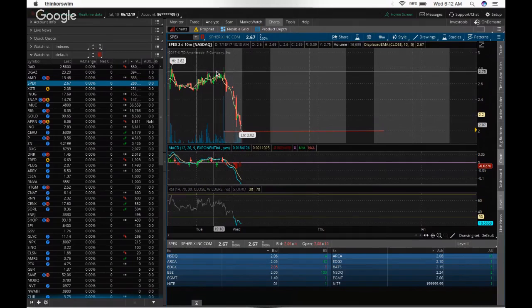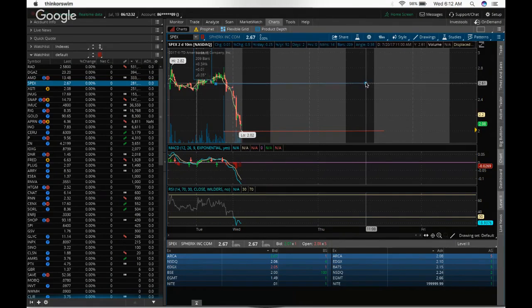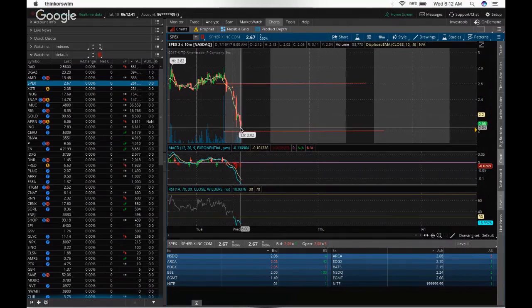But again, there's a lot of people that are going to start wanting to cut losses during the market open, and that might actually push it below $2. And again, just overselling. But because it had a previous resistance at 260, it has this margin about 23%.